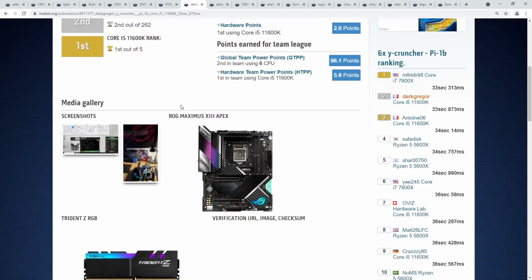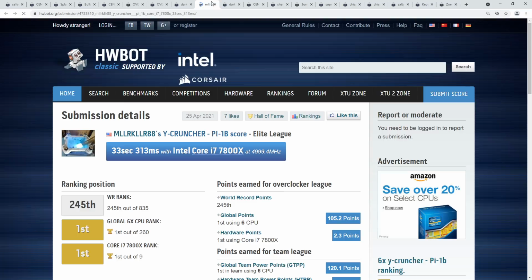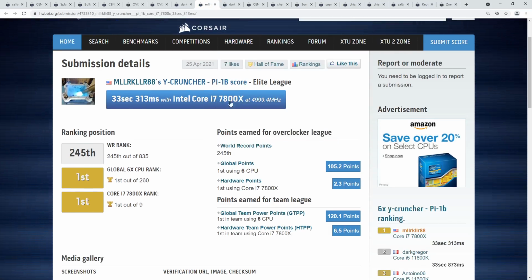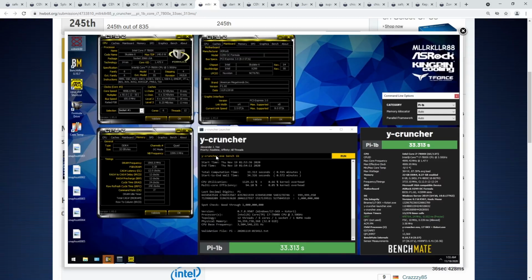And hopefully he'll be taking it on LN2 and beat Miller's i7-7800X. Because the 7800X currently holds the top score for Y-Cruncher because it does have full AVX512 support, which 11th gen does also, but on a 7800X, you only need like 3800 CL12, or actually this is 3733 CL12, to get ludicrous amounts of memory bandwidth because it's quad channel, right?